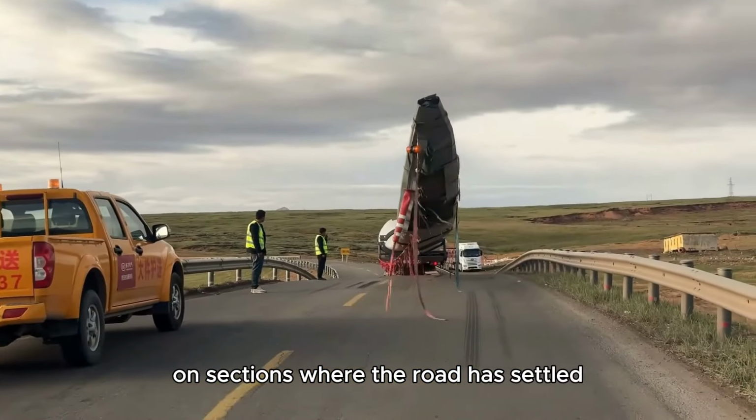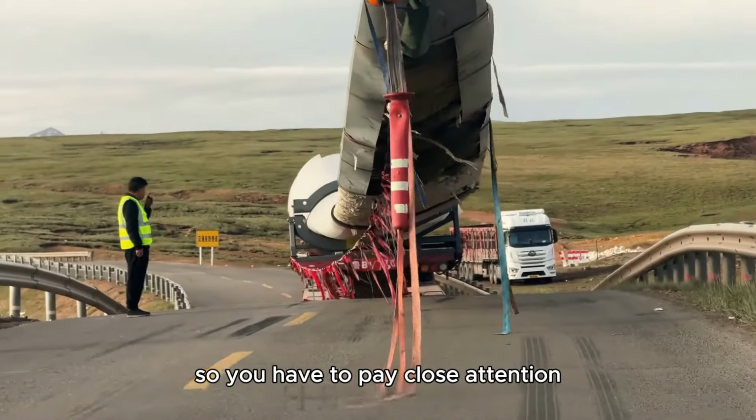On sections where the road has settled, there's a big difference in elevation, so you have to pay close attention to the rear of the vehicle.